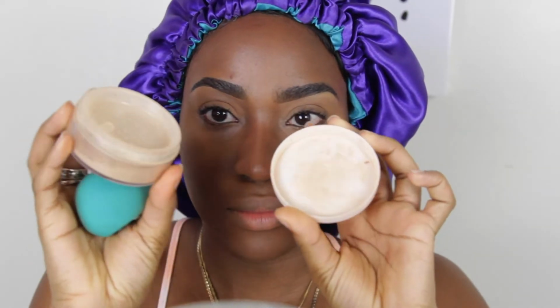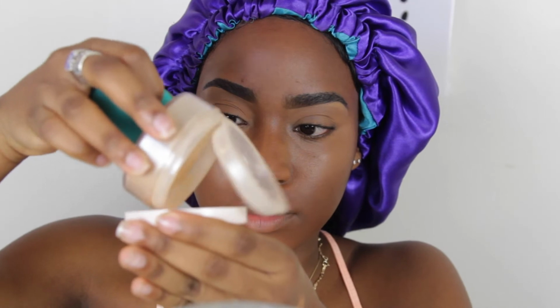So we're going to go ahead and set those highlighted areas. I'm using the exact same Revlon Candid setting powder. I tap some on the cover of the container and then I dip my beauty blender in. Now for me personally, I do not bake. You can bake if you would like to, but for my under eyes, I don't bake. I just like to press the product in. So I really just set the under eye and I don't bake the under eye.